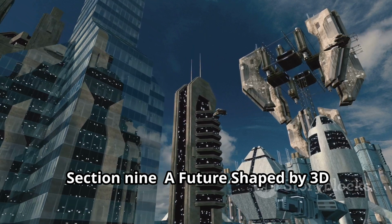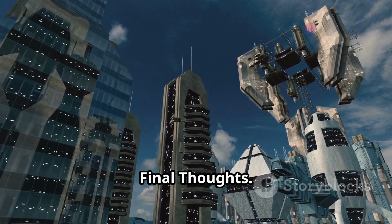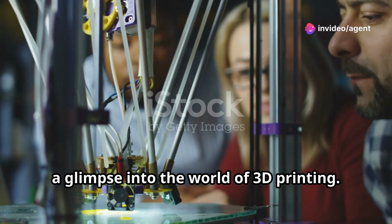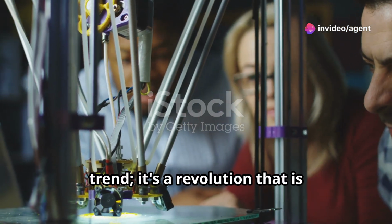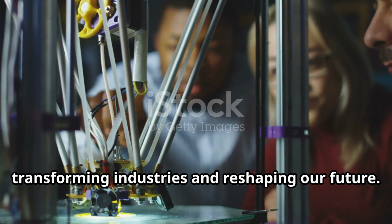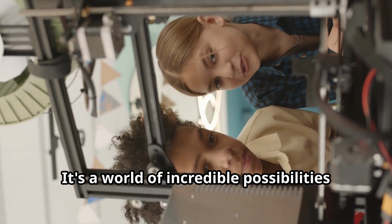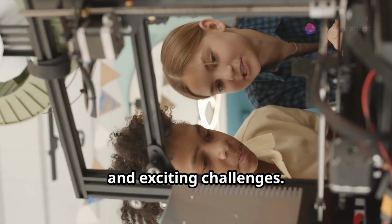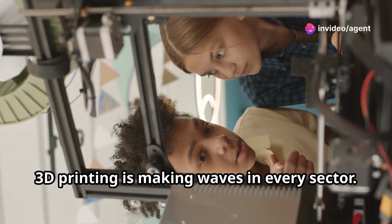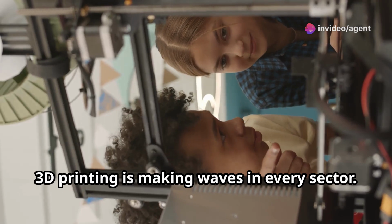Section 9. A future shaped by 3D. Final thoughts. So there you have it, a glimpse into the world of 3D printing. This technology is not just a passing trend, it's a revolution that is transforming industries and reshaping our future. It's a world of incredible possibilities and exciting challenges. From education to healthcare, from construction to fashion, 3D printing is making waves in every sector.